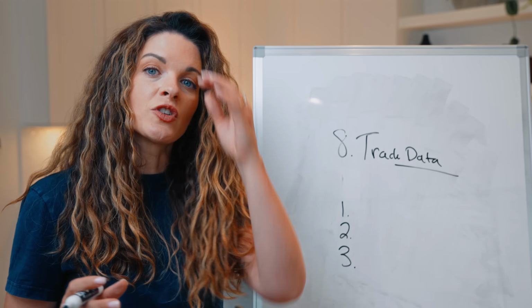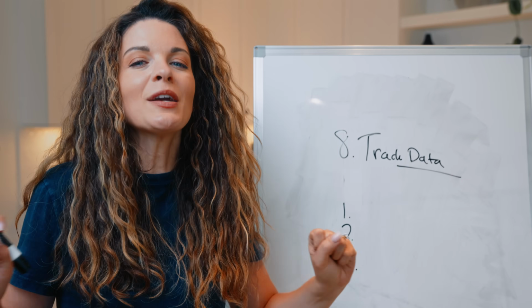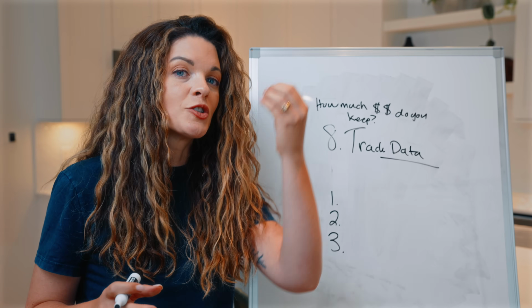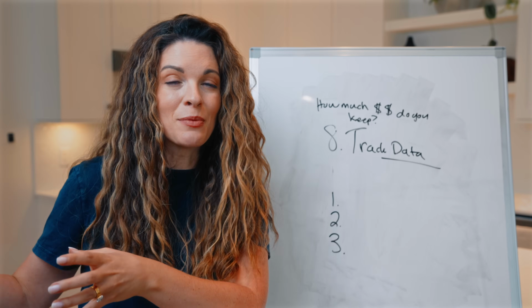So most entrepreneurs are revenue addicts. They get high off of big revenue numbers while completely ignoring the most important question. How much of the money that you make do you actually get to keep? And what I mean by that is revenue plays to ego. Profit pays for health and sustainability.